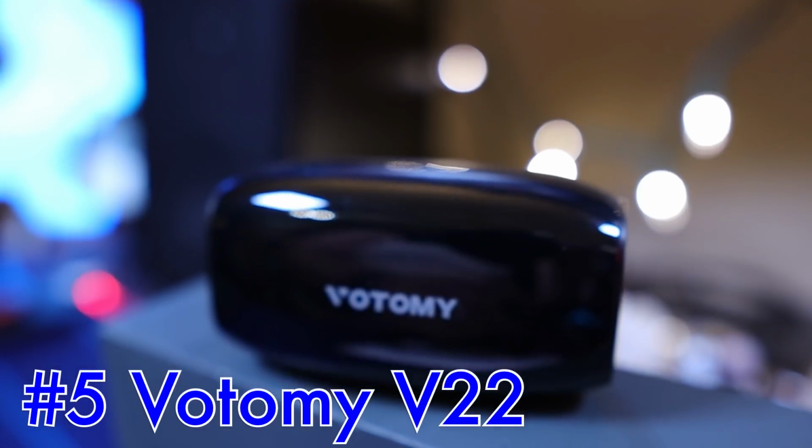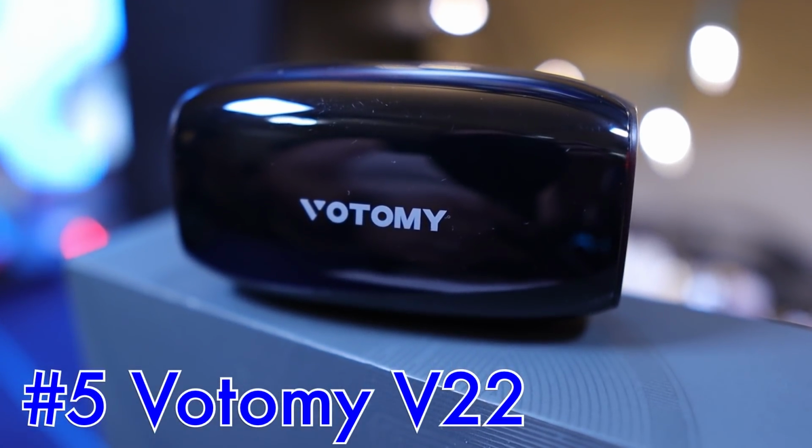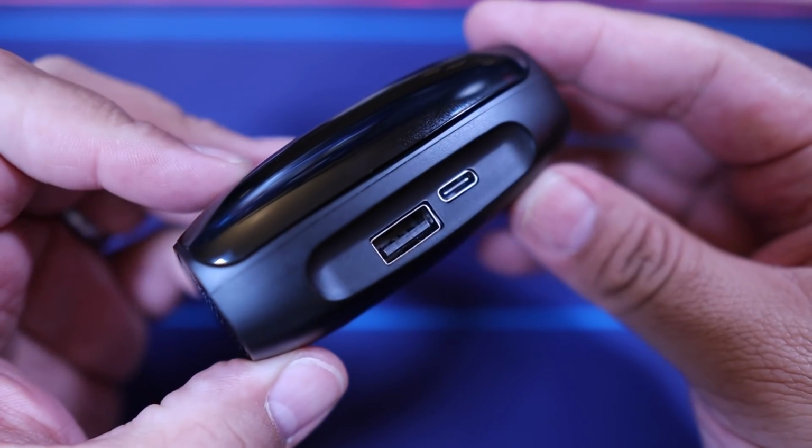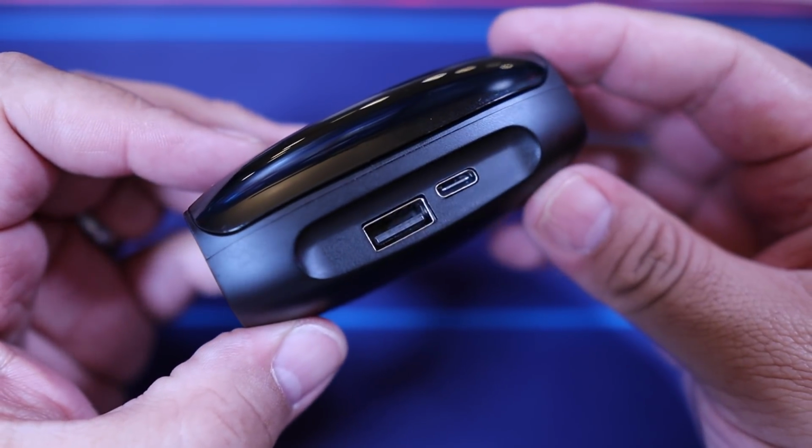All right, so coming in 5th place on this list, we've got the Votomy V22. Now, at the making of this video, these come in at $49.99, and they do feature full touch control. Now, they also have a power bank charging case of 2,500 milliamp hours. So that equals right about 150 hours worth of playback time, or an additional 21 charges on the earbuds themselves.